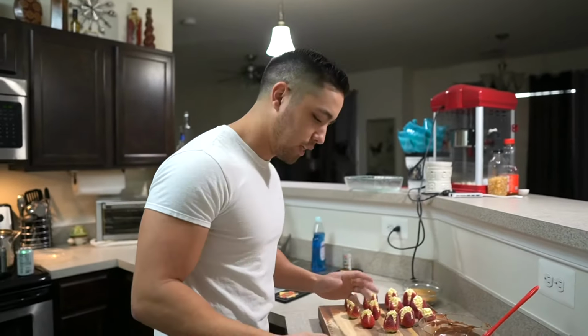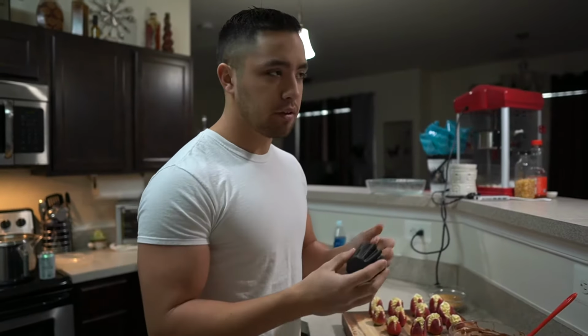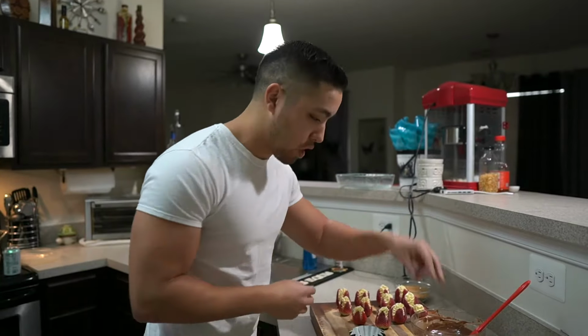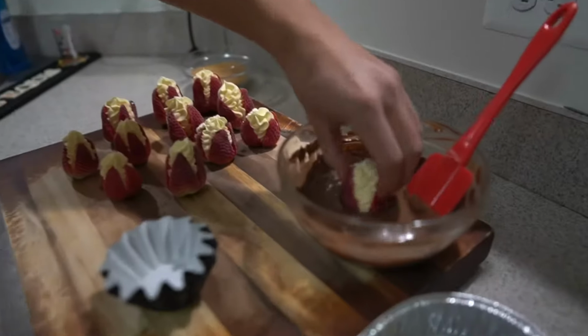Trust me. Second thing you're gonna need, what are these, cupcake papers, cupcake things? Yeah, just, again, it's gonna make it look cooler, believe me. So what we're gonna do is we're gonna dump them in chocolate and then put them in this paper and it's gonna look cool.